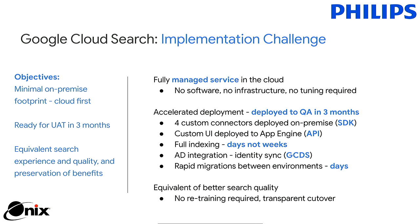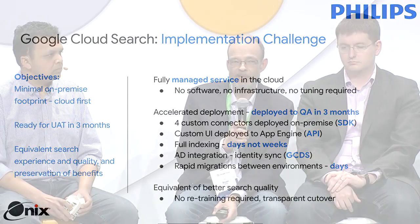And the second one is, with a robust connector framework and APIs, we were able to actually start development remotely and help them move along a lot faster and get the deployment ready within that 3-month window and into their QA environment. The other thing we should mention is the performance of the connectors. Indexing in days, not weeks, is a really important measurement. And the last is, once the system went live, nobody really noticed. And that was a good thing, because that meant we hit the objective. That meant that we were giving them what they had, if not better.